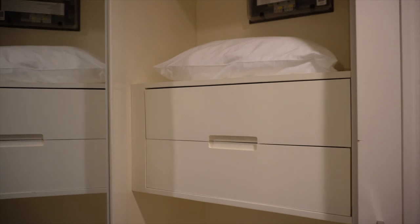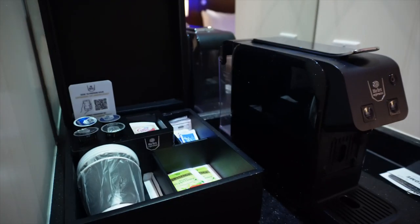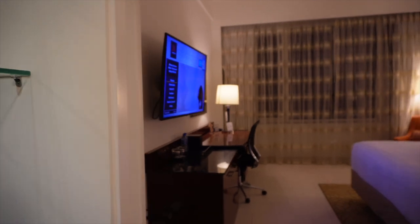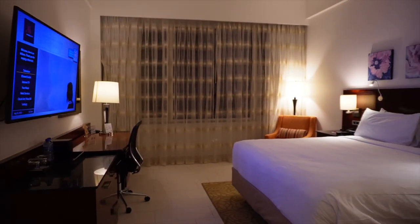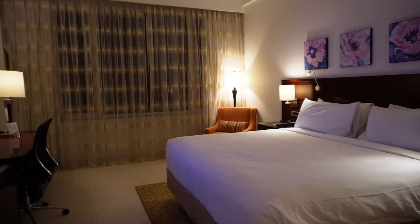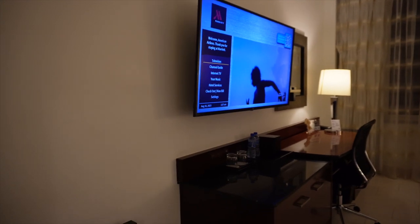Oh, you have extra drawers on the pillow. That's nice. Then you have your coffee station. Coffee and tea station, I should say. And then, of course, you have your bedroom. I got the king bed. You know, guys, I love a double, but I have an amazing view, so I will take it any day.